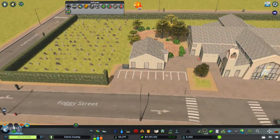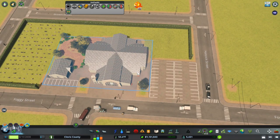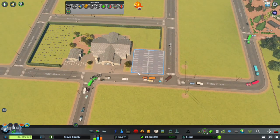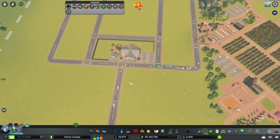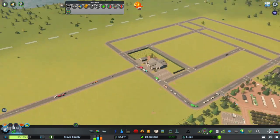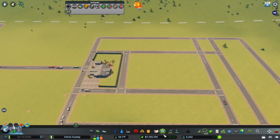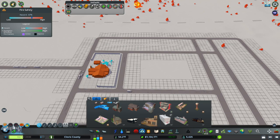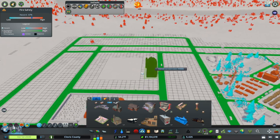Something, put that right up here. Beautiful. Yeah, I like this. We got a little church. Maybe we put some landscaping in here. Okay, so then let's start thinking about what other services we're going to need in here. Nice little small town area. This is kind of our town center.